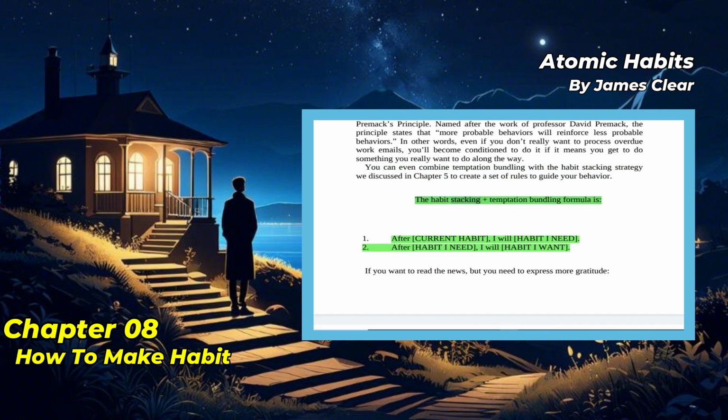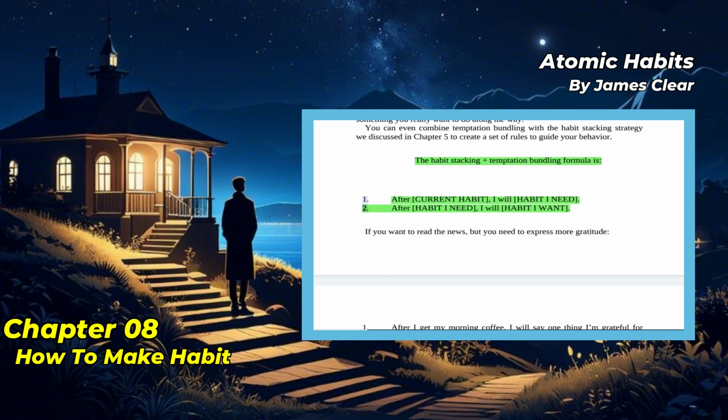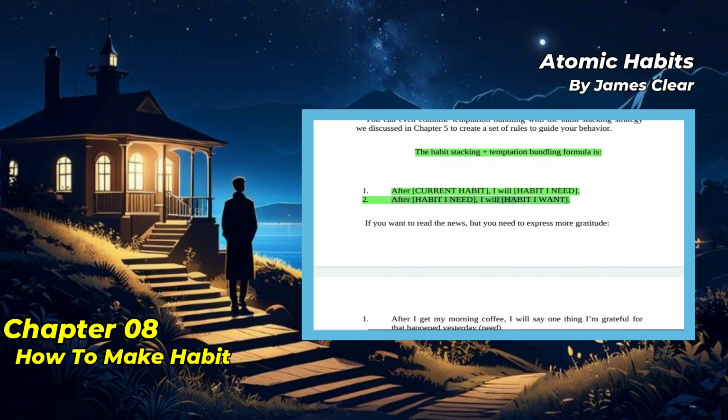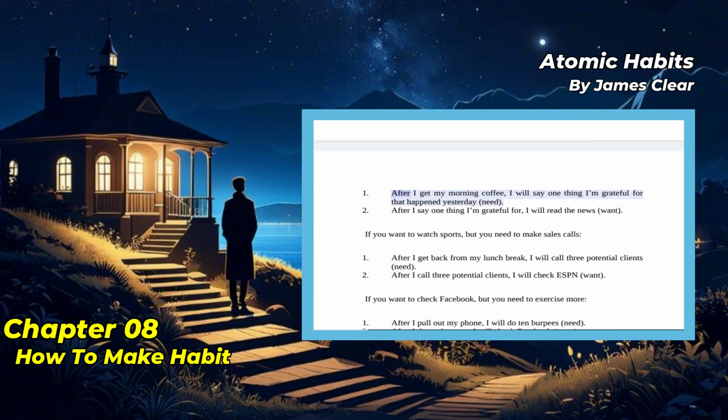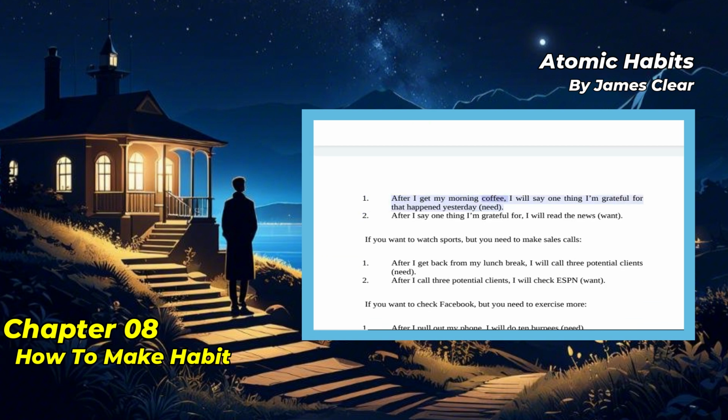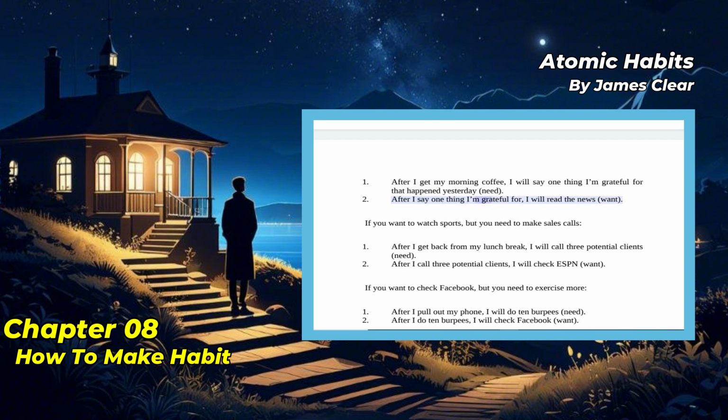The habit stacking plus temptation bundling formula is 1-2. After current habit, I will habit I need. After habit I need, I will habit I want. If you want to read the news, but you need to express more gratitude. 1-2. After I get my morning coffee, I will say one thing I'm grateful for that happened yesterday. Need. After I say one thing I'm grateful for, I will read the news.